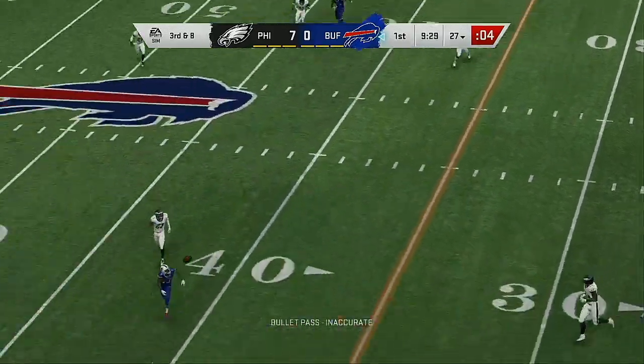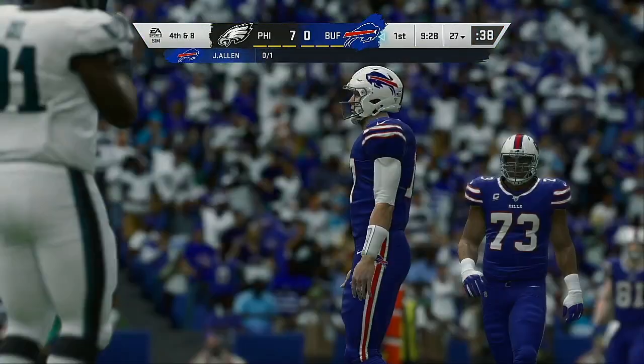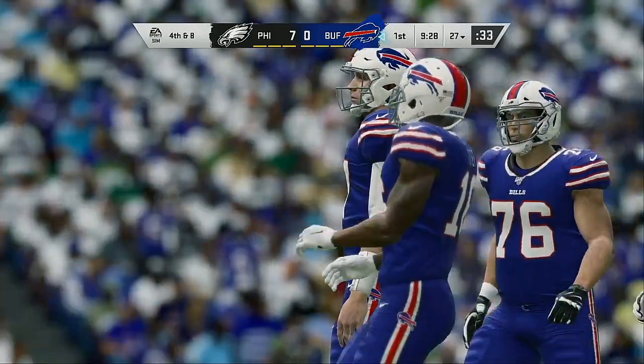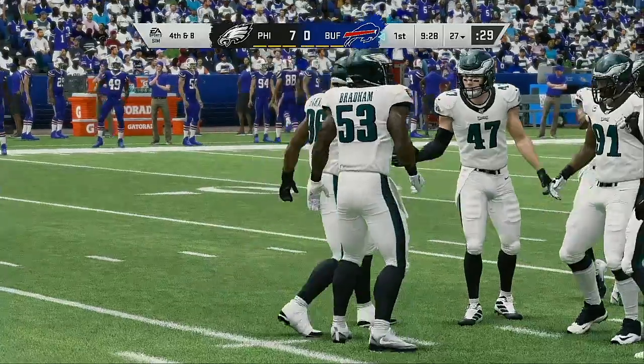Throwing is Allen on third. And that will be incomplete. Now you put just a little bit too much heat on that one. When you throw it to the outside, you do have to be careful because you got to keep it away from the defender. But you also have to give your own guy a chance, too.